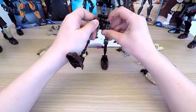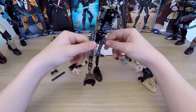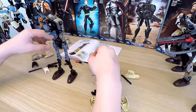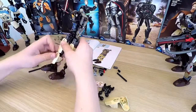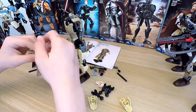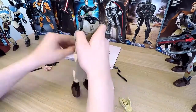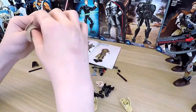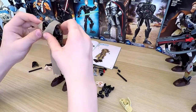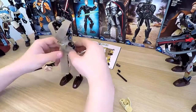So now I've put together the legs, and we see the figure is really poseable and has awesome balance. Very Jedi-like. And now it's time to put on the cloth. Fix it with fittings. It looks pretty awesome.